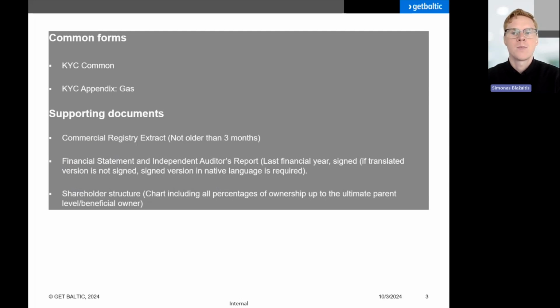Please be aware that depending on the information provided within the questionnaire, further information and/or additional documents may be requested. Second, we have an additional questionnaire specifically dedicated to acquiring knowledge of your gas-related operations. Next, we have the supporting documents.